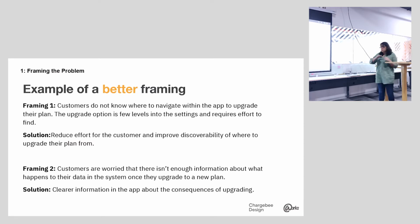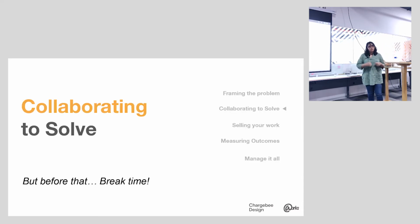So you might wonder which of these framings should I pick, and I'd say this relates back to the business value you're trying to bring and the elements of the value pyramid we showed earlier. So if we take the first framing of the customer not being able to find where the upgrade is in the app, the focus is on the value of reducing user effort. So reducing effort is very important. It's a business problem that the business wants to solve across the product.